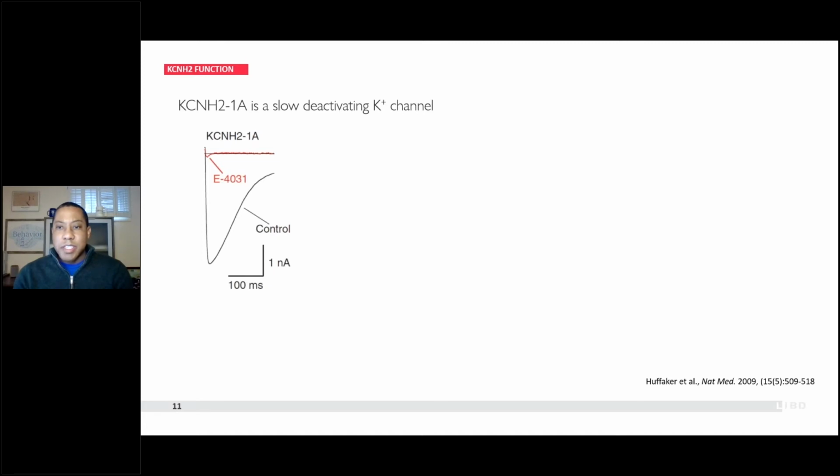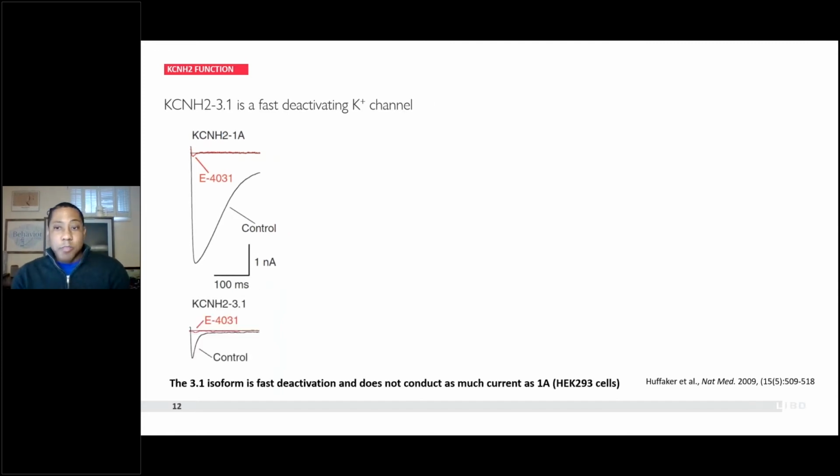So when expressed in HEK cells, what we see is with the 1A isoform, the canonical isoform, depolarizing events lead to channel opening and a slow return to the closed state. And so the question is, how does the 3.1 isoform respond here? So 3.1 is what we refer to as a fast deactivating channel. Because of this, it doesn't conduct nearly as much current as 1A, but you can see that both 1A and 3.1 are sensitive to the non-selective hERG blocker E4031.